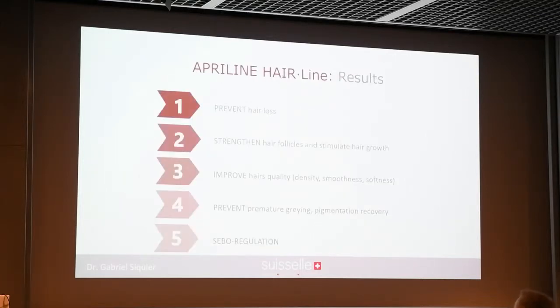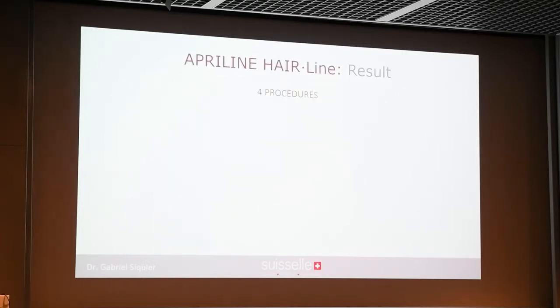In the results, we're going to prevent the hair loss, we're going to strengthen the hair follicle, we're going to improve the quality of the hair. That's the first thing people are going to notice. So patients are very happy with that. The pigmentation is also a thing we are going to see, but it will come a little bit later, and the cell regulation.